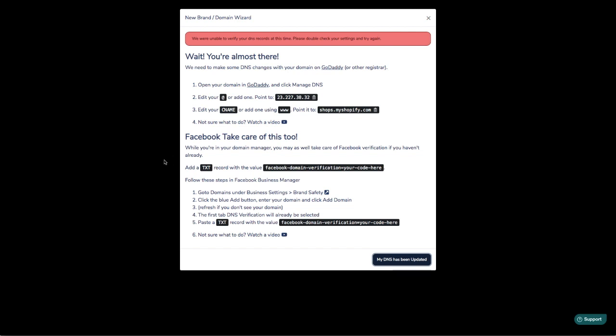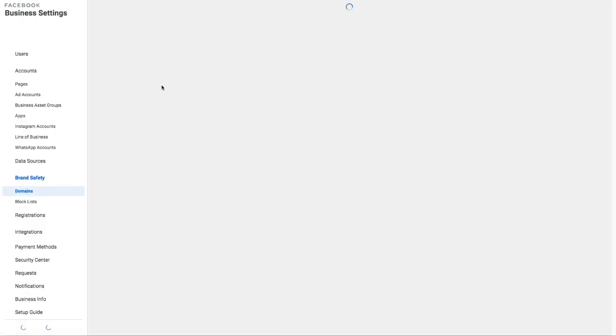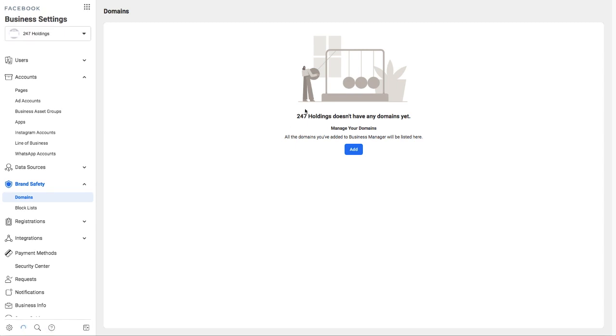Alright, so now we need to add a text record, and this has the value Facebook domain verification equals, and your code here will be something that is generated from Facebook. So we need to go to domains under business settings, brand safety. Luckily they've linked this here, so if we just click this, that'll open it in a new window. This will open business settings, and right, we need to add a domain.